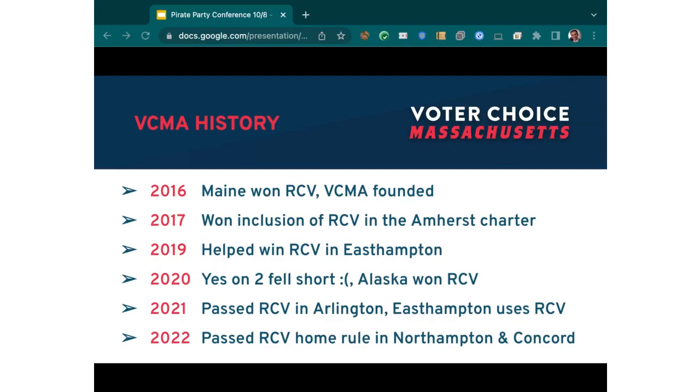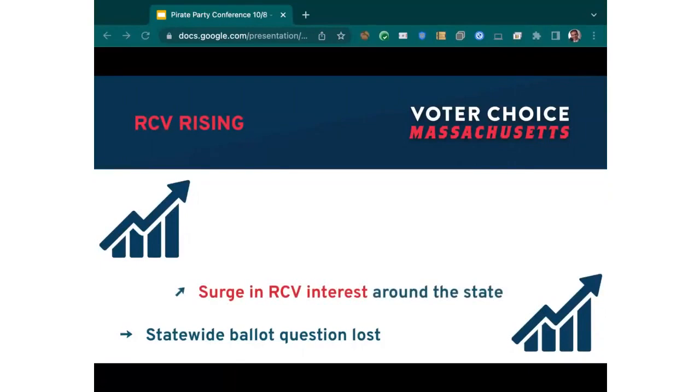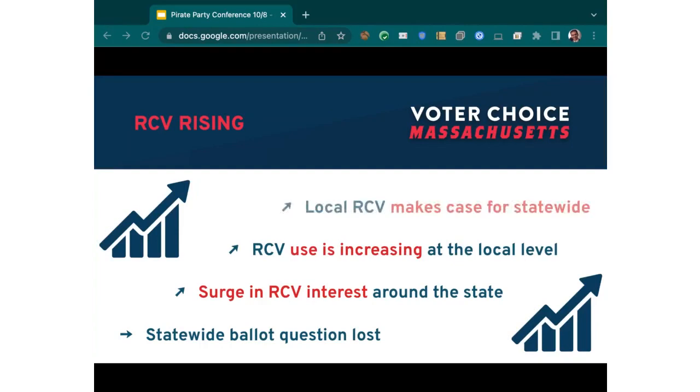The ballot question campaign, while it fell short, prompted a surge of interest in ranked choice voting around the state. And we've been translating that interest into efforts and campaigns to adopt RCV for local city and town elections. And these local implementations of ranked choice are critical. They're important first because they improve the quality of municipal elections, and second, because local implementations help make the case for statewide implementation. Now, the primary argument that we still hear against ranked choice voting, although it's becoming weaker and weaker with each implementation, is that it's too complicated.